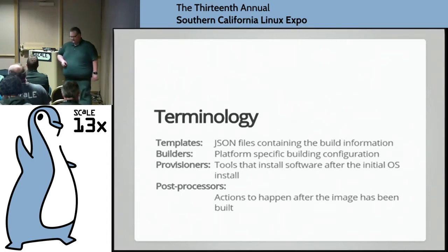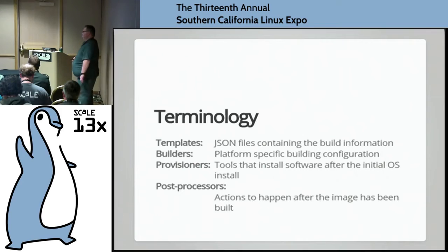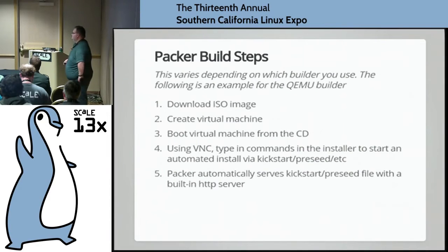And then there's post-processors. And those are basically actions that can optionally happen after the image has been built. An example is with Vagrant, it turns it into a Vagrant box file, which is portable. So those are kind of the four basic terms that you need to know in Packer. Read more about them on the Packer documentation site, but I want to give you some basics.